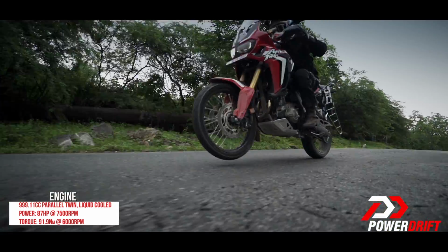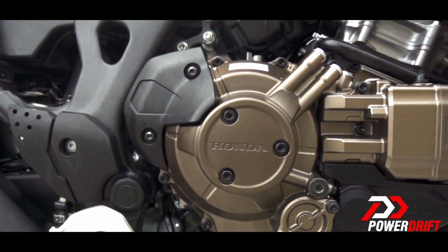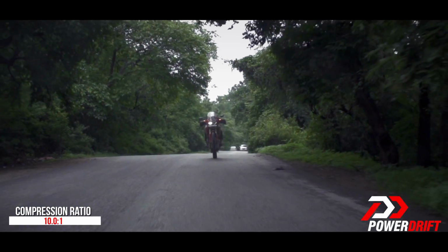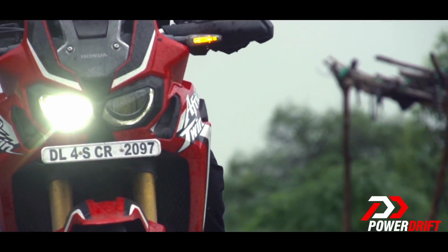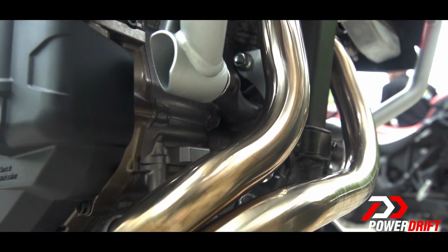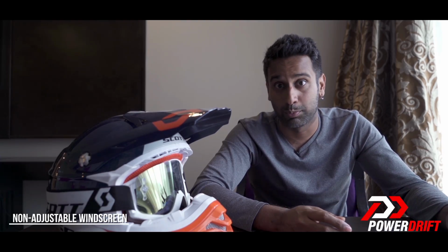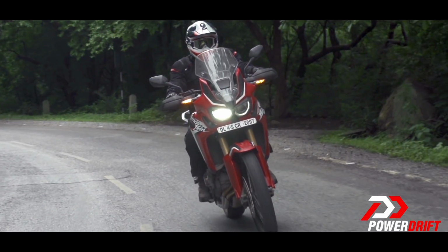This emphasis on making more torque than chasing outright power also means the Africa Twin runs a lower compression ratio. It means it also doesn't heat up as much. But because it doesn't have ride-by-wire, you also don't get cruise control. Also, the windshield does a decent job of fending off the wind from your face, but it's not adjustable. So taller riders will have a problem and will have to go for a longer aftermarket windshield.